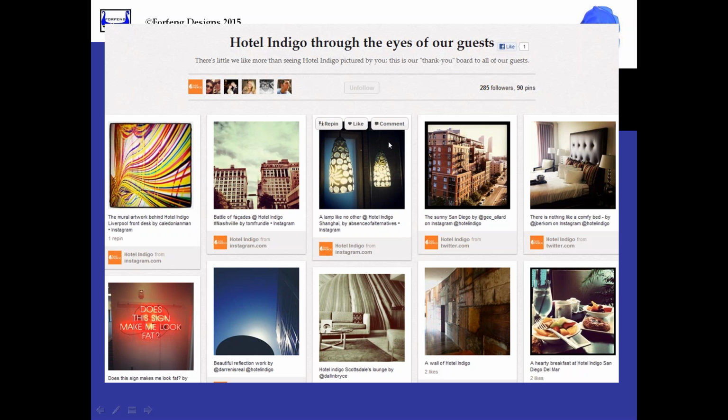Now, Hotel Indigo, unfortunately, they took this. This is an old screenshot, but I saved this because it's a really unique idea about integrating things from different sources. Because some of these were photos of the Hotel Indigo from Twitter that people took, and they were monitoring Twitter for their name Hotel Indigo, and they were monitoring Instagram for Hotel Indigo. And what they did was they pinned those photos both from Twitter and from Instagram onto their Pinterest board.